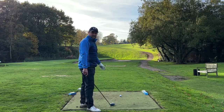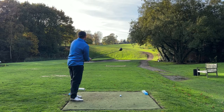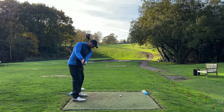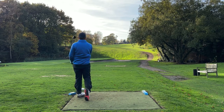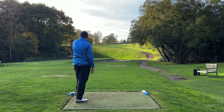Right then, mate, six. Six under. Can we get seven? I reckon we can. Anything just to the right of the tallest tree in the background. Okay, come on. Some happy days. That is so bad and so far left. Safer, isn't it?